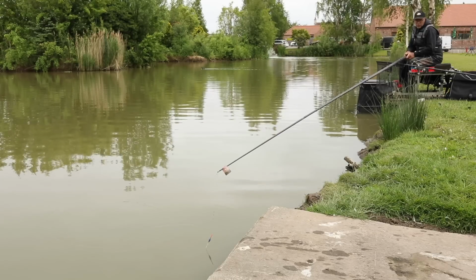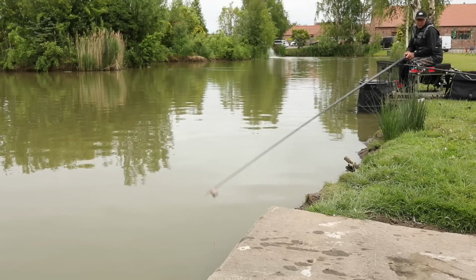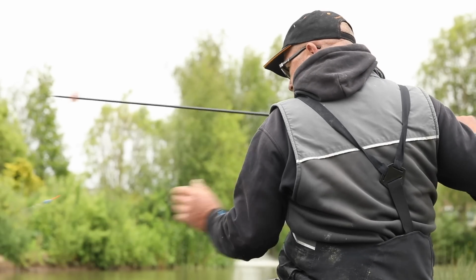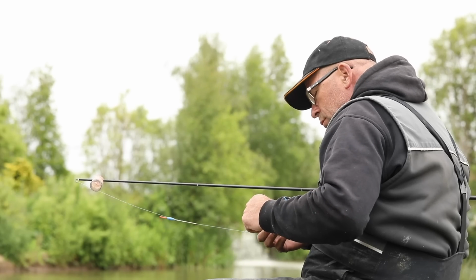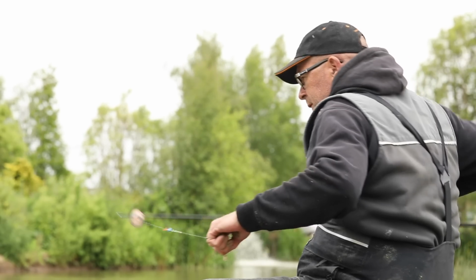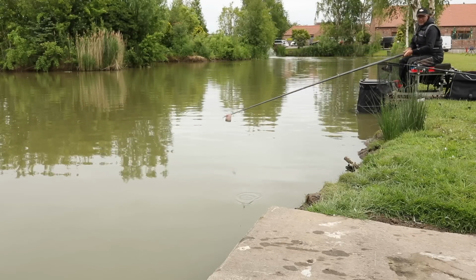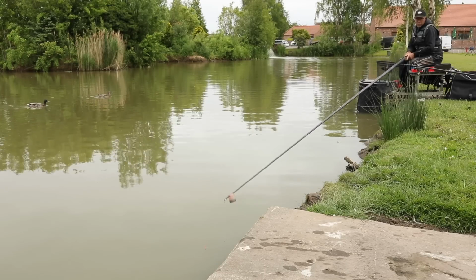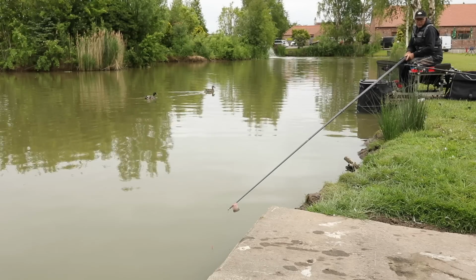I've had to make this change to create a reaction, because it's coming to the time where they are coming down the edge, feeding, looking for bait. So hopefully this change in area, is the word, where I'm feeding now, could be better. And hopefully it's going to catch me better fish. But I'm looking for clean bites off carp, and it's just not happened yet.